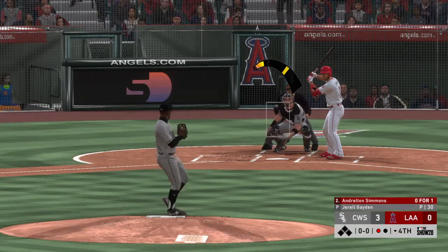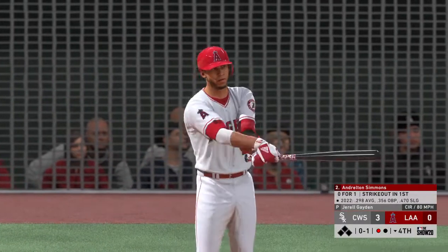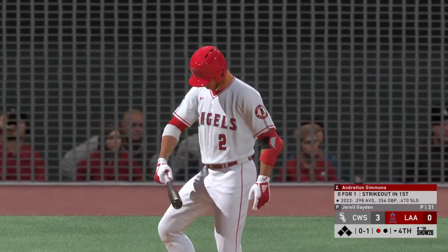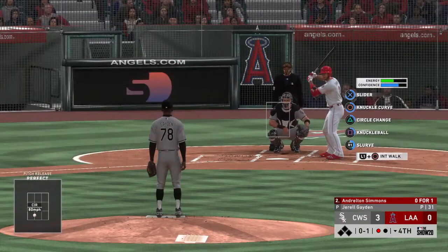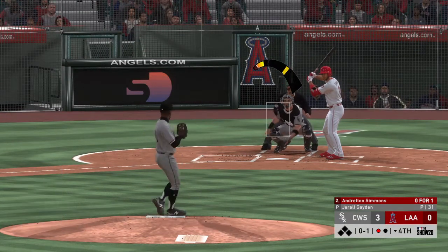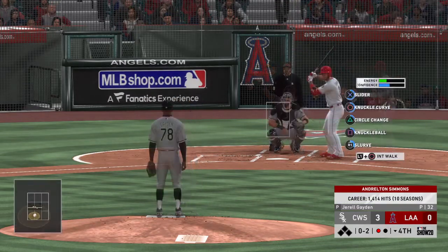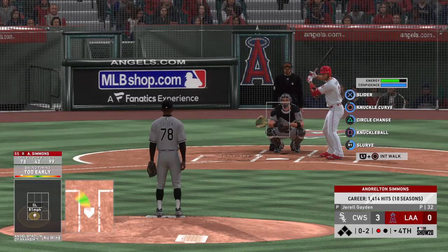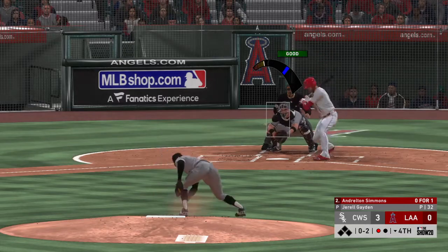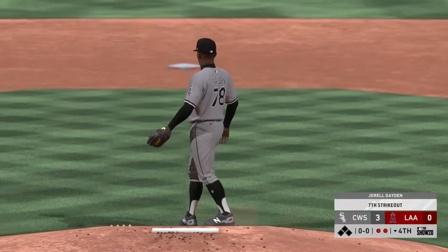So now to the plate will be Andrelton Simmons. As the changeup to him drops in there for the first strike. He's 0 for 1 thus far. We got one here. Into the windup. Here comes the 0-1. Oh, and a good tight slider there, and he's in command, 0-2. Got him on the good slider there. Swung on and missed as he's down on strikes for the second time tonight.